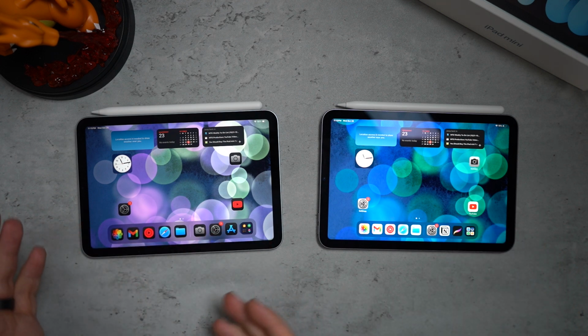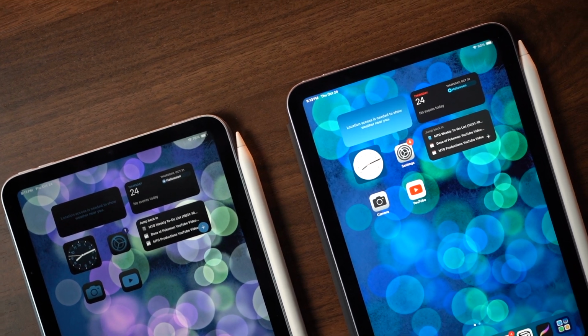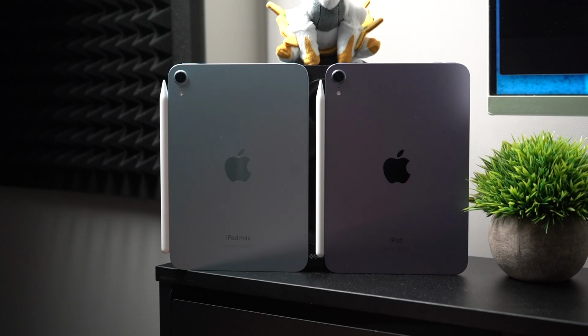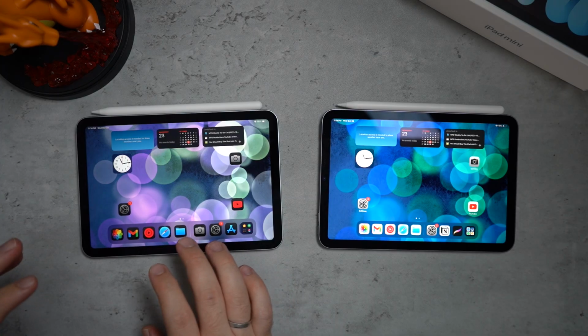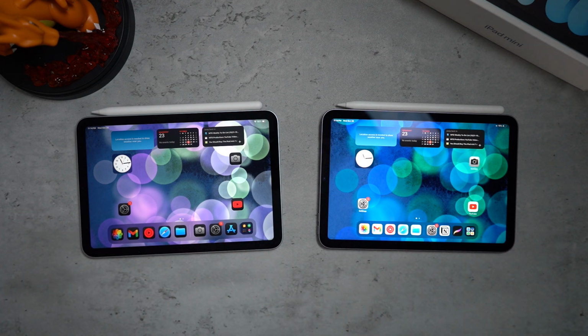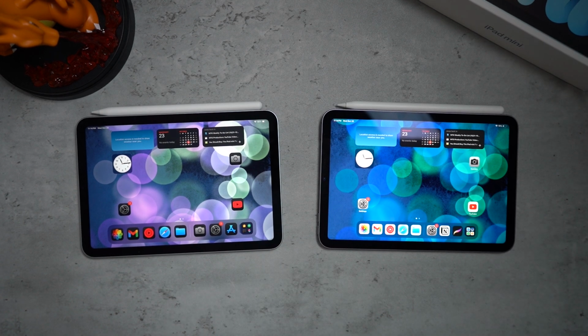So for right now, I didn't pick up the cellular, but if Apple does make a mini Pro, I'm going all in on a cellular model. Now here's the thing, they both have USB-C, but the iPad mini 7th gen has a USB-C 3.1 Gen 2 port, so it's 2 times faster with data transfers up to 10 gigabits per second, whereas the iPad mini 6th gen has that Gen 1 port, data transfers up to 5 gigabits per second. So if you're using it for data transfers, you get faster speeds with the 7th gen.